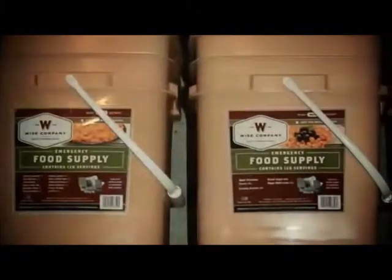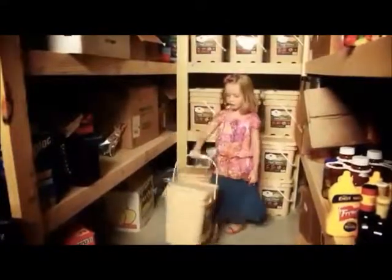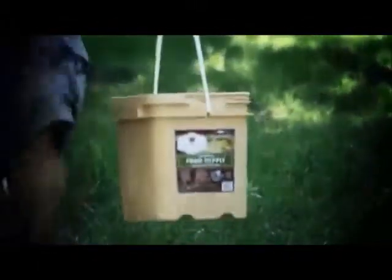Large containers like number 10 cans can be difficult to store and transport in case of an emergency. Wise food storage is much more compact and takes significantly less space. Also, because the buckets are small and light, even children are able to grab and carry a month's supply of food if needed. If you are placed in an emergency situation, these buckets can also serve several other purposes, such as digging, carrying of water, or disposing of waste.